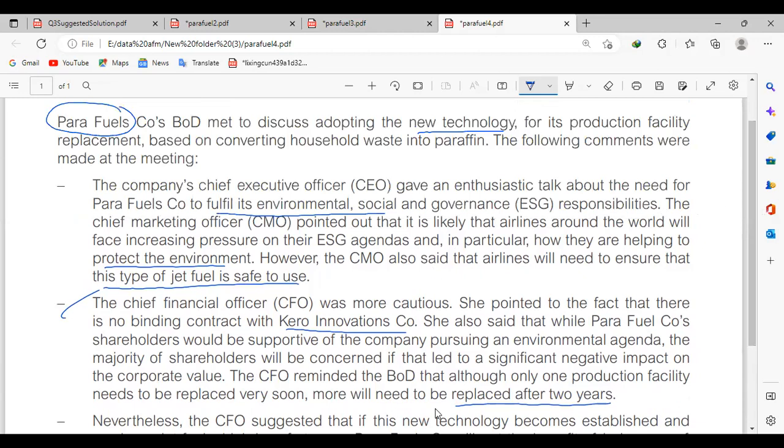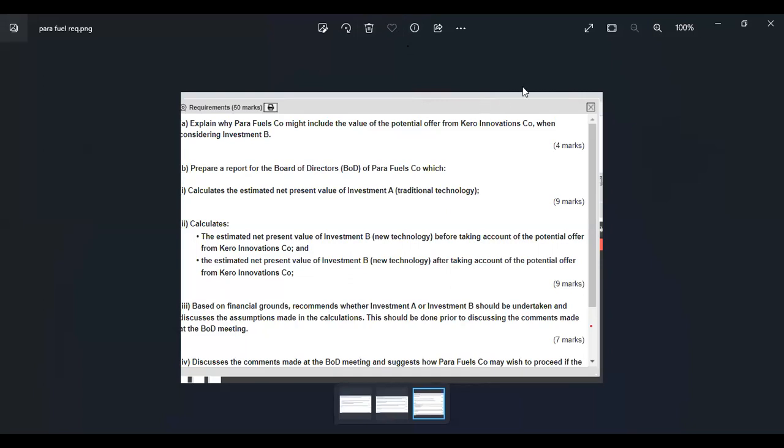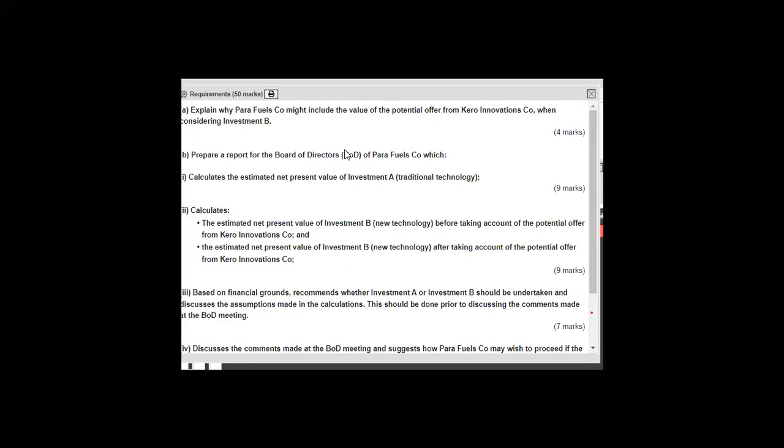Now what is going to happen? What are the requirements of the question? See now. Can you see, guys? Explain why Parafuel company might include the value of the potential offer from Caro Innovations when considering investment B. Now, the examiner is asking you why there is a need for the real options. Caro Innovations is giving you the offer, and that offer is a type of real option, a put option. So the examiner is asking you what is the need for that.